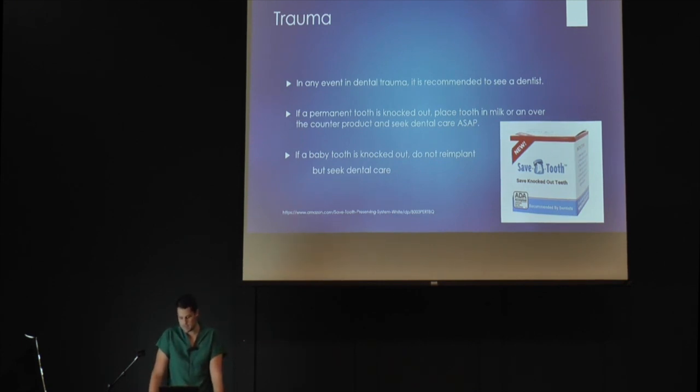If a permanent tooth is knocked out, you can place the tooth in milk, believe it or not. Try not to touch the root surface. Just pick it up from the crown, put it in a glass of milk, 2%, 1%, doesn't matter. Or there are also some over-the-counter products, and then you can just take it to a dentist, and honestly what they'll probably do is just rinse it with a little bit of saline, stick it back in, and then try to bond it together. If a baby tooth is knocked out, do not reimplant. Just seek dental care, make sure the whole thing's out. Usually we don't put those back in.